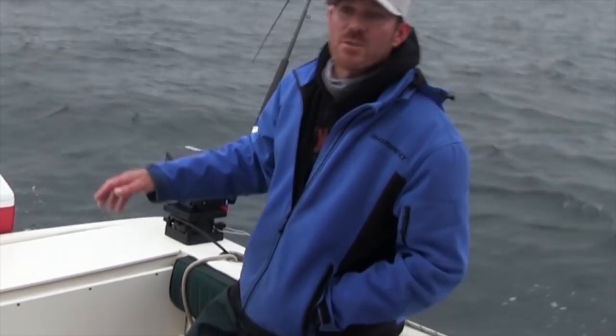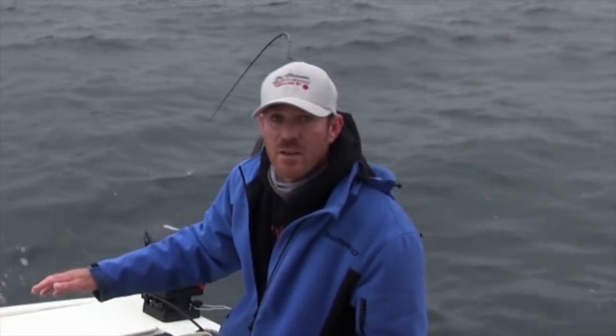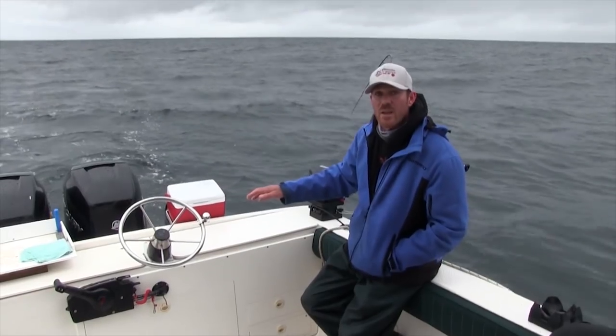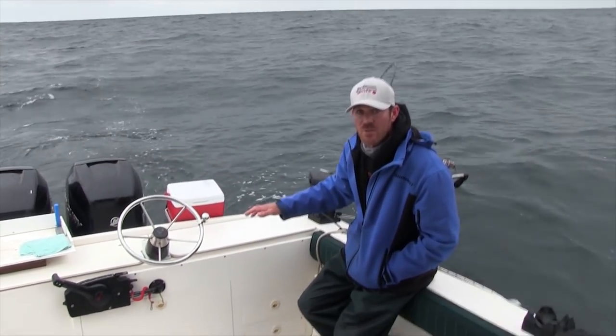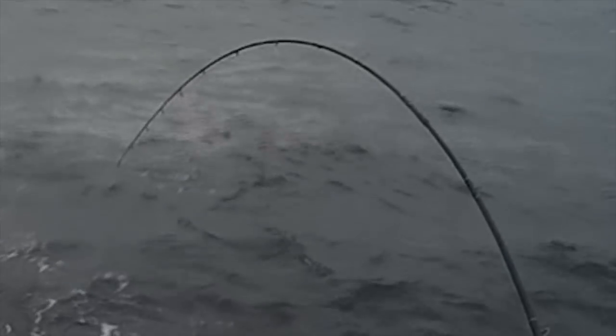Trolling for bottom fish right along the top of a reef. We've got our cannonball right down within a couple feet of the bottom. We're checking every few minutes to make sure it's there if we haven't had a bite so that we're in that strike zone. There you go.